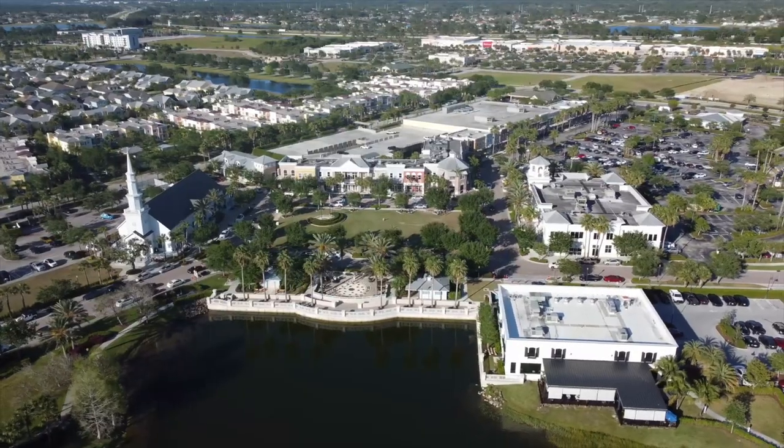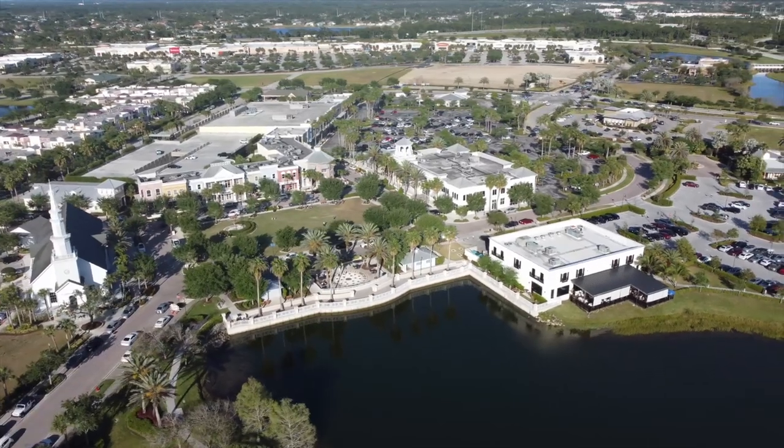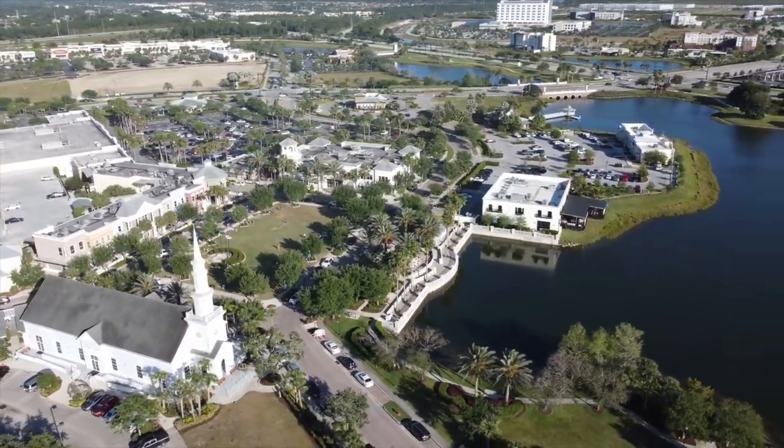So today we'll be in Tradition checking out a model by one of the most reputable local builders on the Treasure Coast. And while this is in their 55 plus community, they also build in a luxury all ages community in Tradition and outside of an HOA in general Port St.